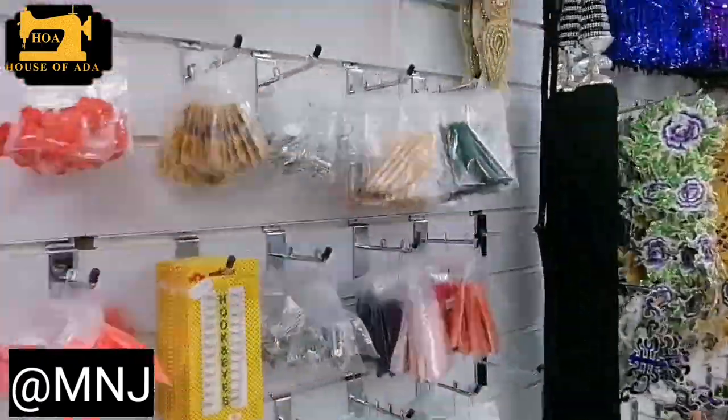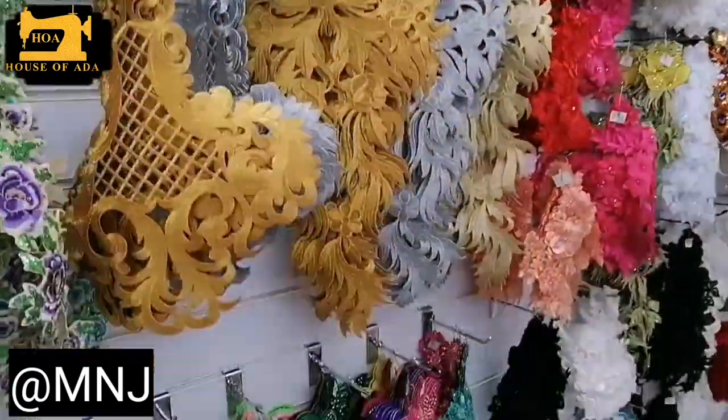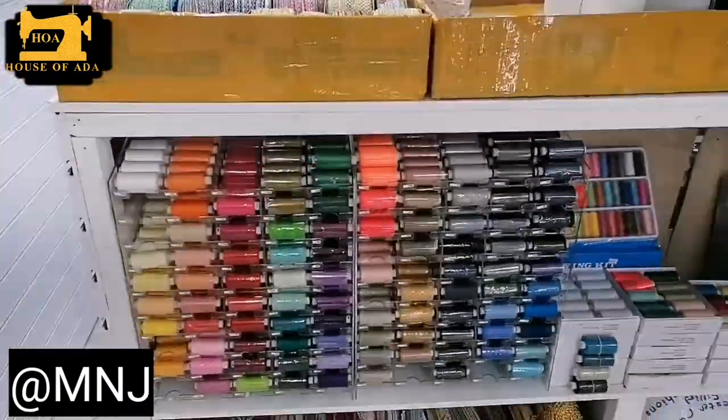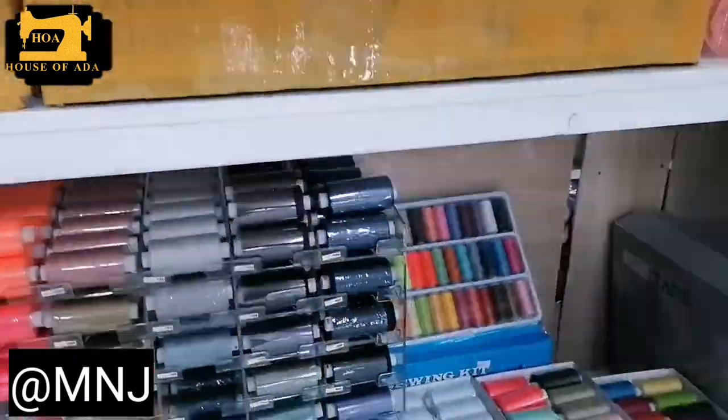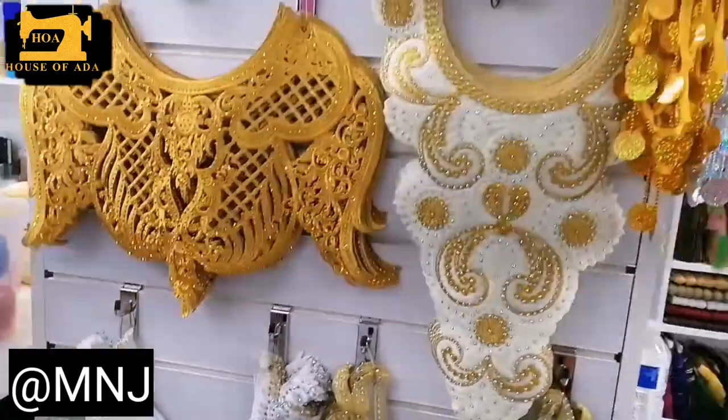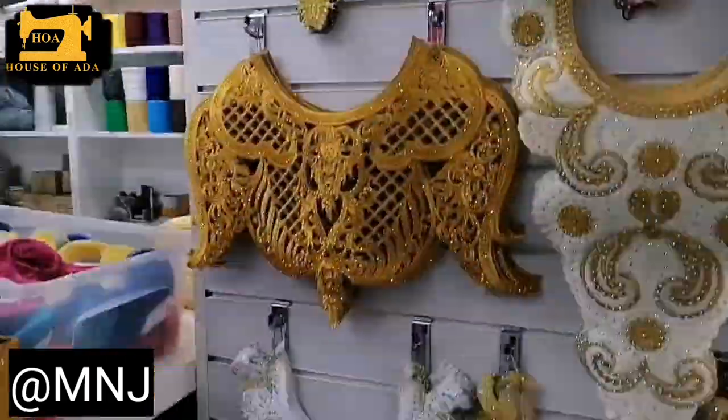And the threads. This for your cuttings, for your dresses, embroidery already made.